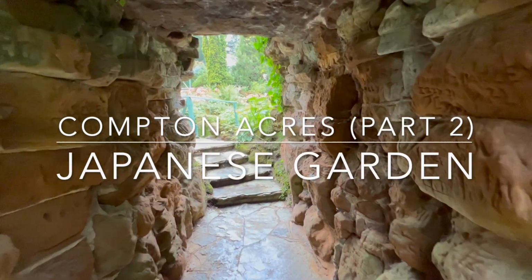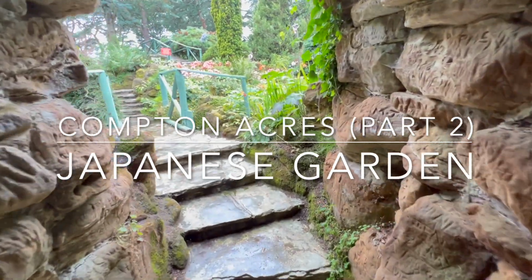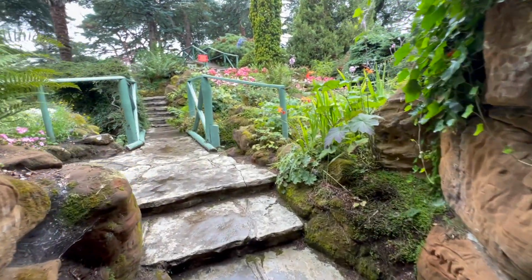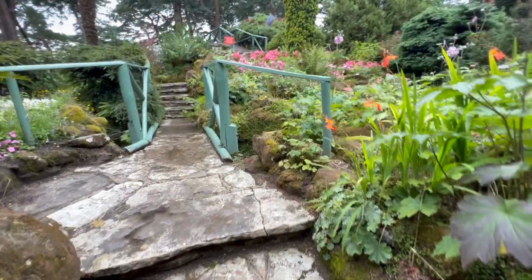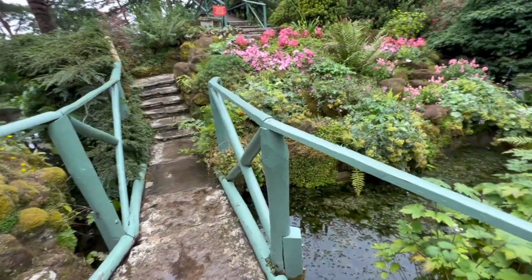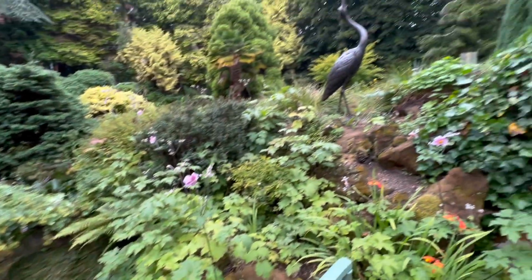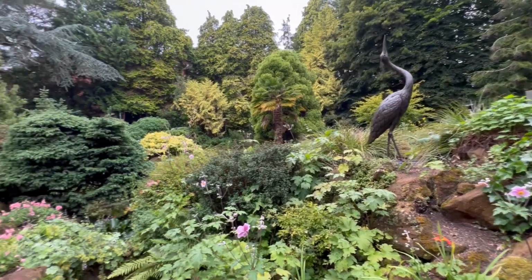Very nice too to use some sort of little tunnels and things. But I think it's lovely how you sort of come out of a tunnel into a little bit of a surprise, really. So again, more water, different levels of water as well spilling over. That's lovely. More lovely statues.